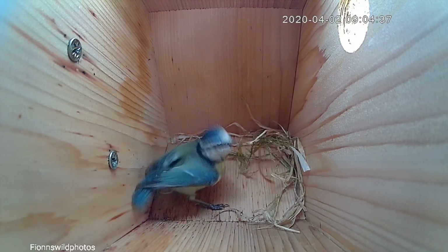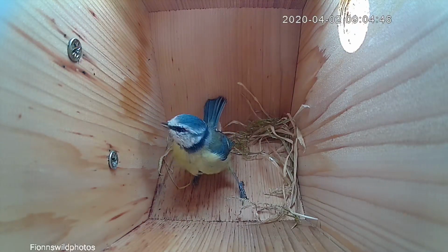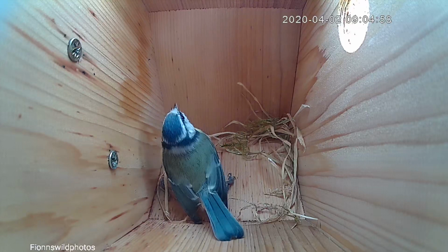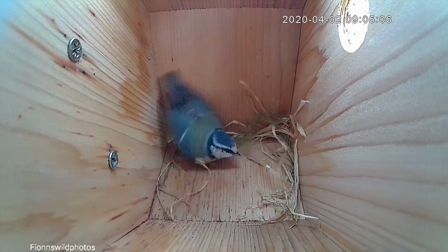We then have our first real piece of moss coming in, and the nests are generally made of moss. This female seems to be quite fond of dry grass, as I was saying yesterday. So that's the first big piece of dried moss that I've seen her bring in.